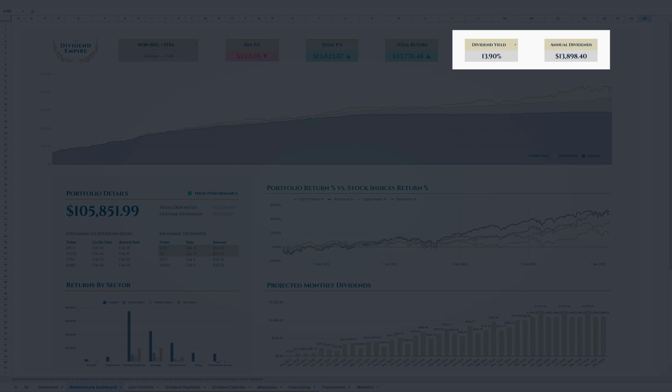So because of this, the dividend yield for the account has now increased to 13.90%. With the continual release of newer funds like the ones from Harvest, I can see the yield continuing to move higher as I free up more capital.